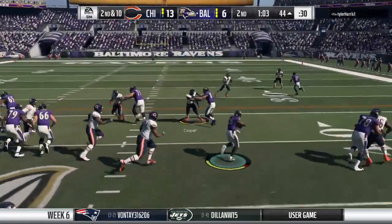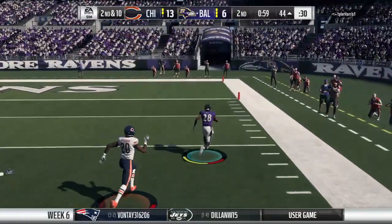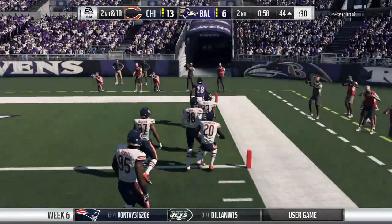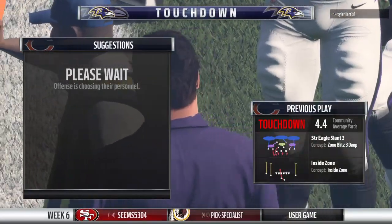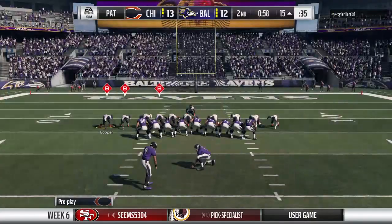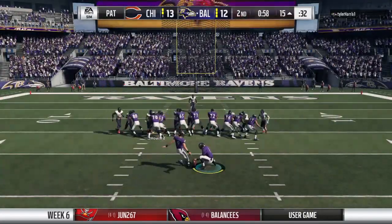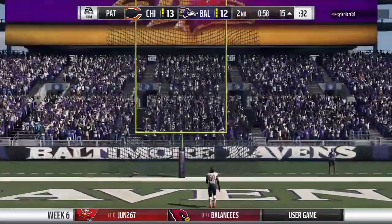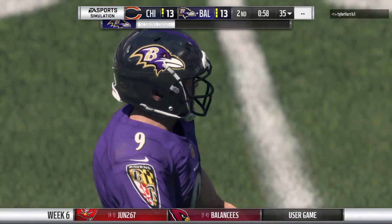They'll run it now out of the gun. And some room to roam now. And all the way in for a Ravens touchdown. Terrence West with touchdown number 7 on the year. And the Ravens are an extra point away from tying the football game. It's right through, and we are now tied at 13.